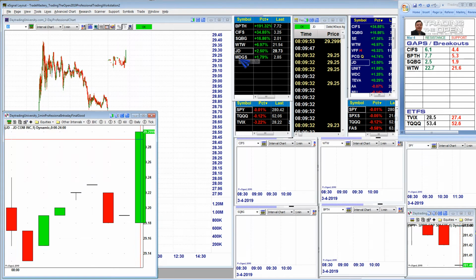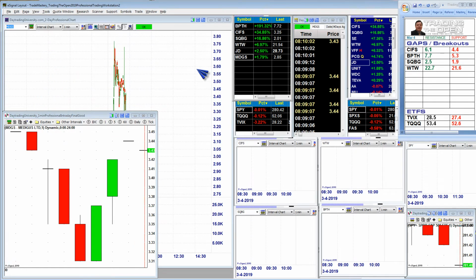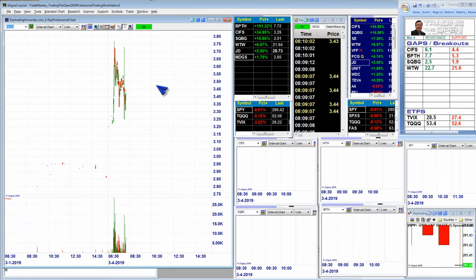Last but not least, on the equity side of the house, we've got MDGS. The worst of the charts, but hey, it's a gapper, right? It gapped up here, and it's got pretty healthy volume pre-market. So I'm not going to buy it unless it takes out new highs, but we'll see where it goes.